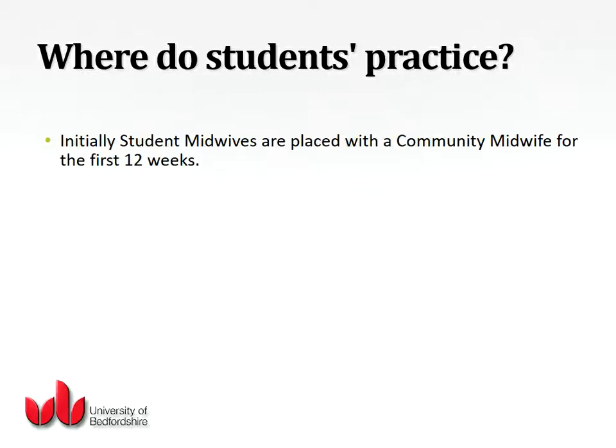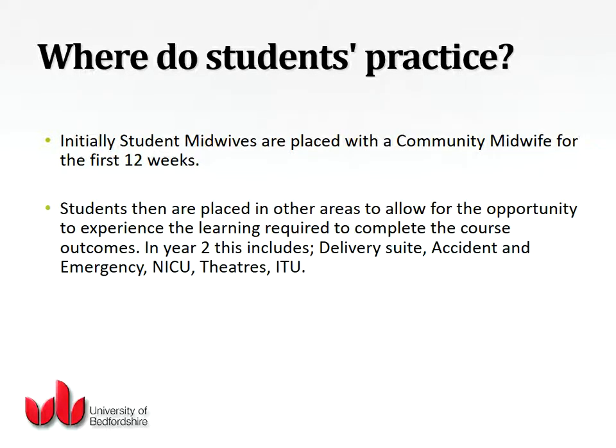So where do students practice? Initially we try and place you with a community midwife, and the reason for that is to give you a bit of a gentle insight and get those fundamental skills of abdominal palpation, listening to the fetal heart, doing blood pressures, checking urinalysis, and understanding the progress of pregnancy, and then the postnatal bit before we send you into the hospital. We then rotate you round to the labour ward and the wards, and then in the second year, or on the new course, some of this will come into the first year. We also rotate you through accident and emergency, the neonatal intensive care unit, theatres, and intensive care unit, because that allows you to consolidate the midwifery practice and also expand your experience and your knowledge of those women who need additional needs.